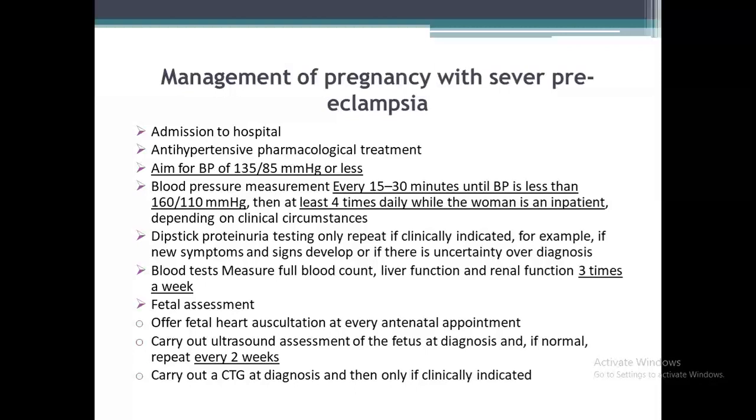So this is how frequently we measure the blood pressure, how frequently we check protein in urine, how frequently we send for blood tests, and how frequently we assess the fetal well-being according to the guidelines. This is very important.